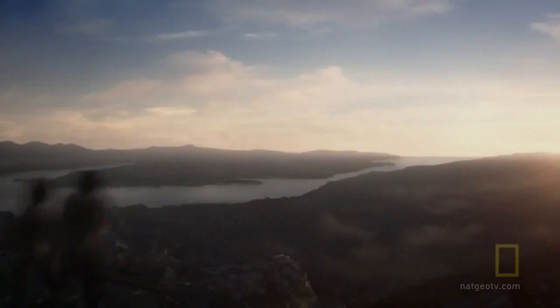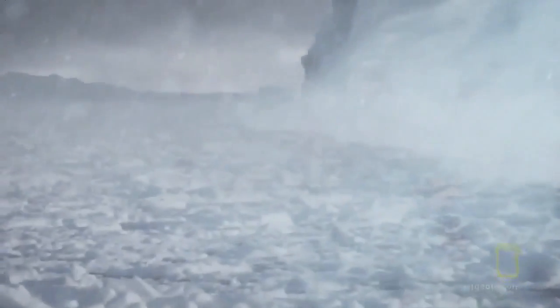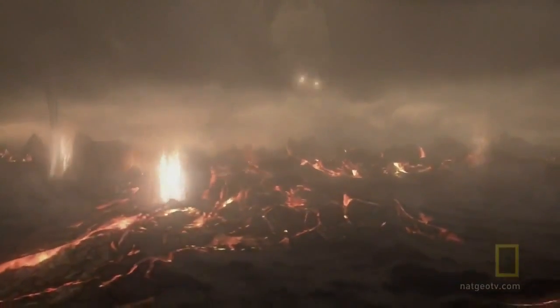See the first humans walk the Earth. Ride each colliding continent. Face killer dinosaurs. Dive into oceans full of bizarre life forms. Feel the bitter chill of global ice ages. And experience the fury of cosmic missile attacks.